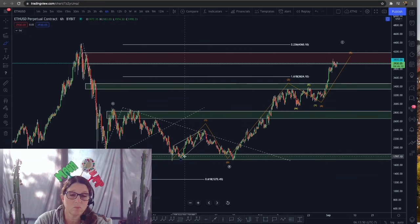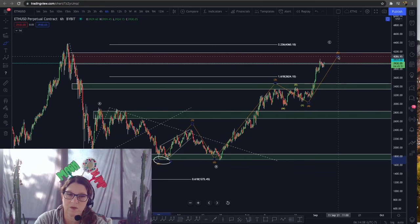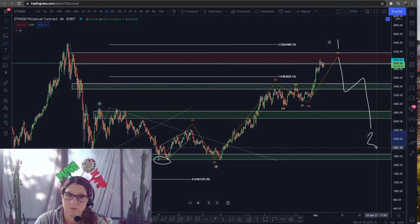So, let's talk about the bull count. Bull count would suggest that we ended here. We made a leading diagonal for 1. This was 2. This is 3. This is 4 and 5. Now, when we complete 5, we're going to get a correction, which would match up with Bitcoin. Because this would turn into wave 1 and wave 2. And then we moon. Because we will have completed a 5-wave move.